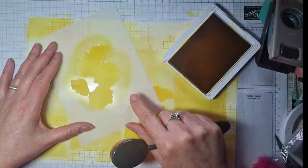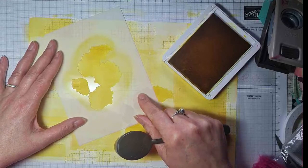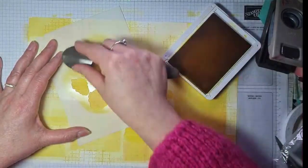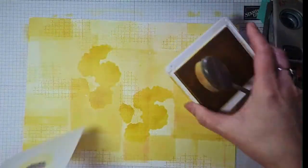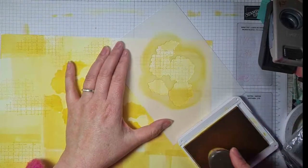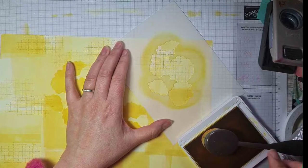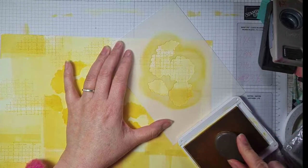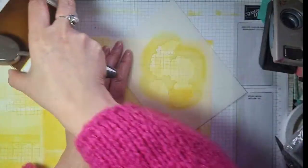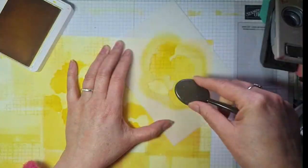I'm just going to darken this one up a little bit more. Oh, of course, yes, embossed paper as well. Yeah, you're quite right, Martina.